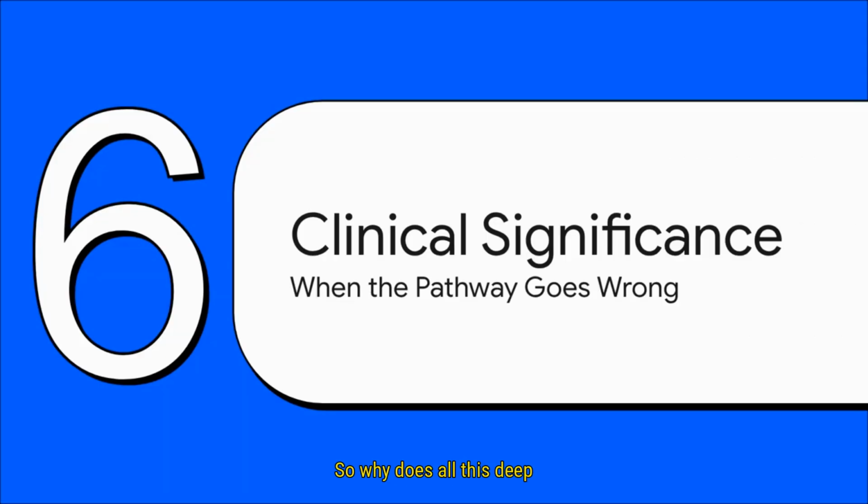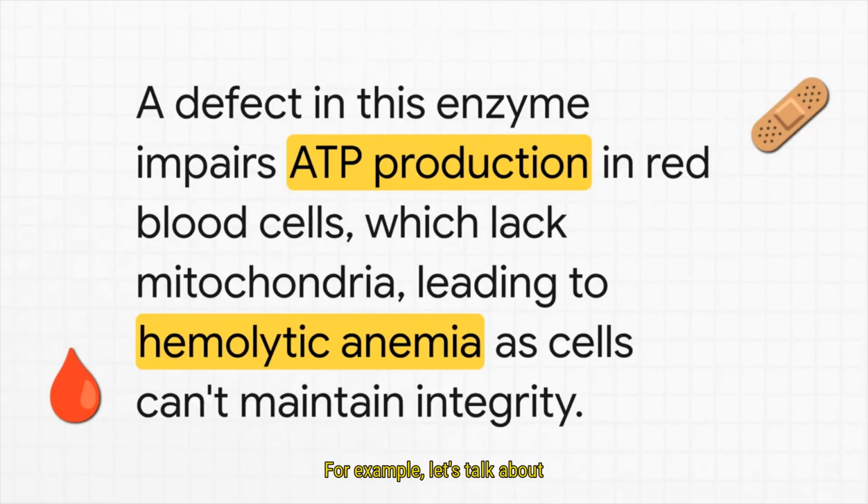So why does all this deep dive biochemistry actually matter in a clinical setting? Well, because when this fundamental pathway breaks down, the consequences for our health can be pretty severe. For example, let's talk about pyruvate kinase deficiency. Remember how we said red blood cells rely only on anaerobic glycolysis for their ATP? Well, if that very last enzyme, pyruvate kinase, is faulty, they just can't make enough energy. And without ATP to power their internal pumps, they can't maintain their shape and they literally burst. This is called hemolysis, and it leads to a specific type of anemia.